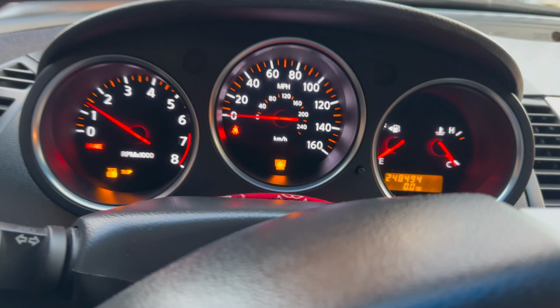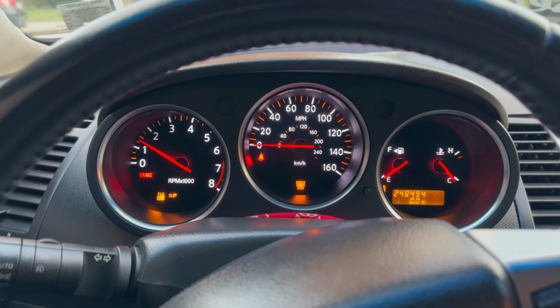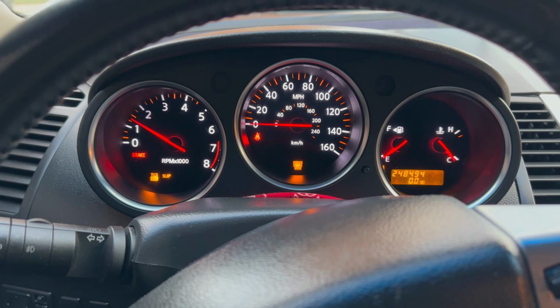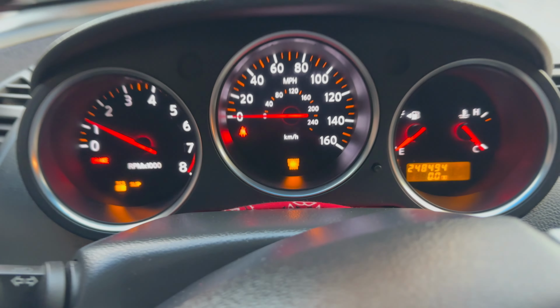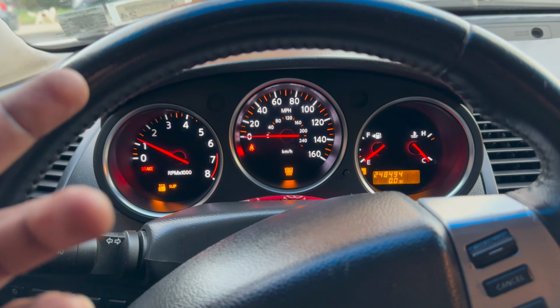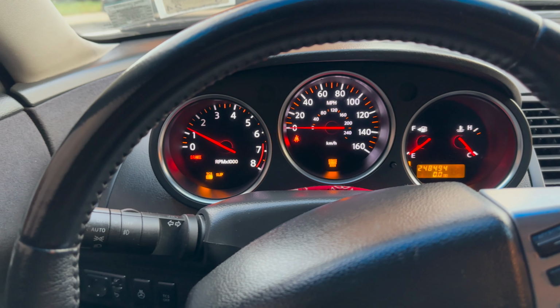And see, check engine. It's pretty much telling me my throttle body is messed up, because this is what happened to me last night. I put it in gear and I don't go anywhere. You see my TCS and slip light is on. Check engine. It's going to tell me there's something wrong either with my throttle body or my accelerator pedal, which is all brand new, bro.